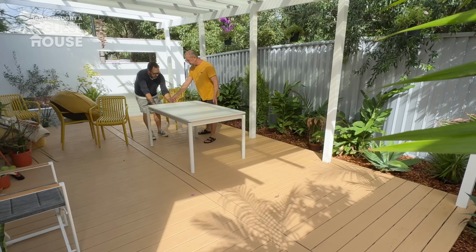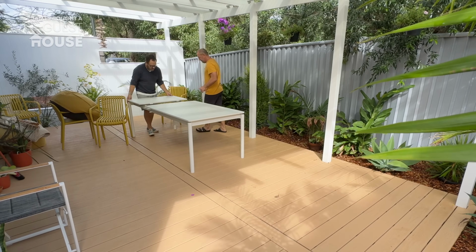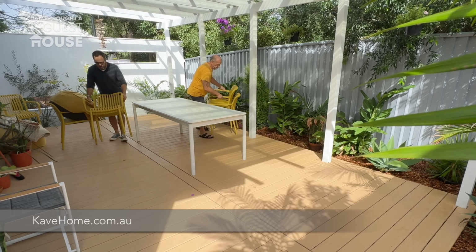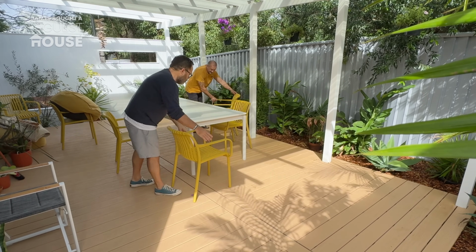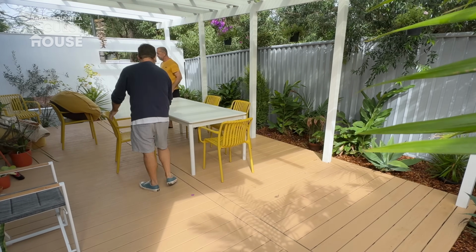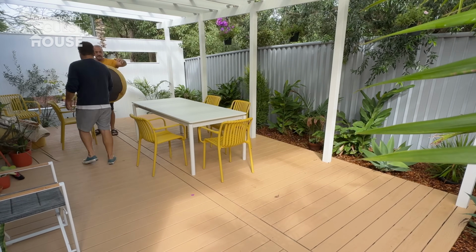Adding the alfresco created a precious extension to the living area of our guest house, a space that our visitors will enjoy spending time in. So it's only natural that we included quality furniture pieces here as well. Once again, we went to Cave Home.